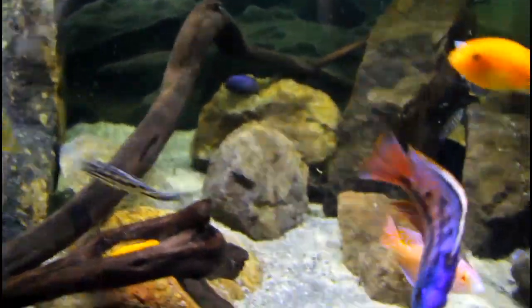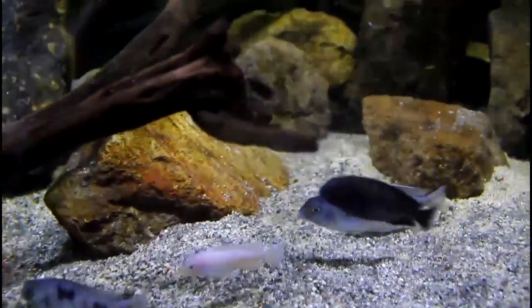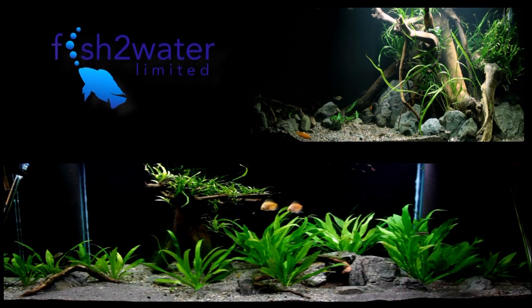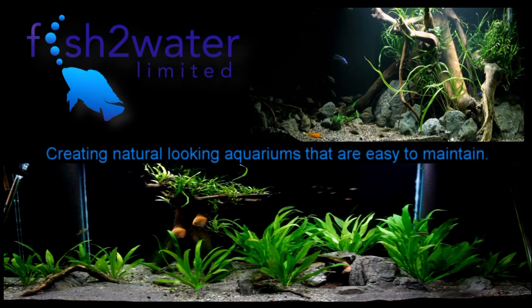And the proof of the pudding is in the eating. Healthy tanks with vibrant colored fish. Creating natural looking aquariums that are easy to maintain.